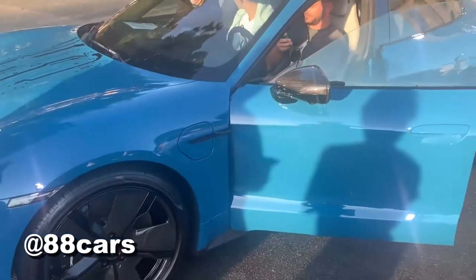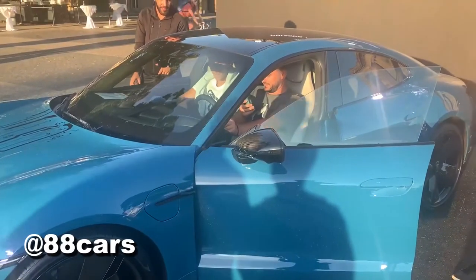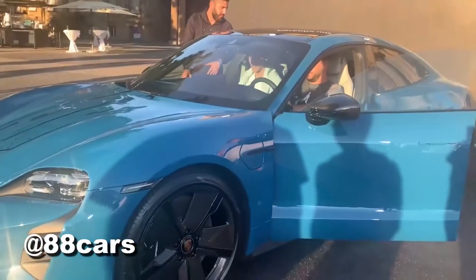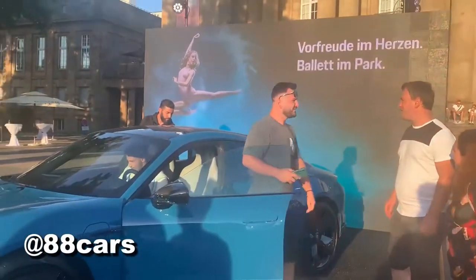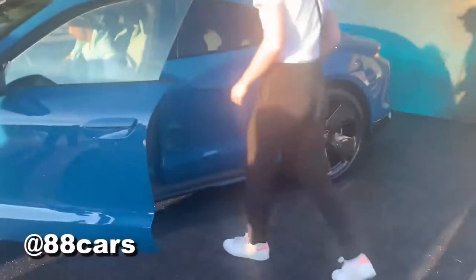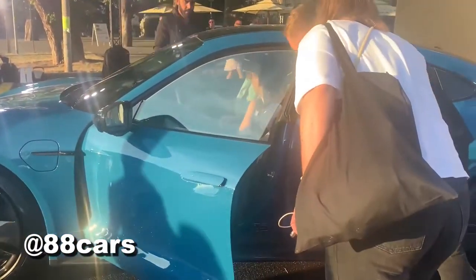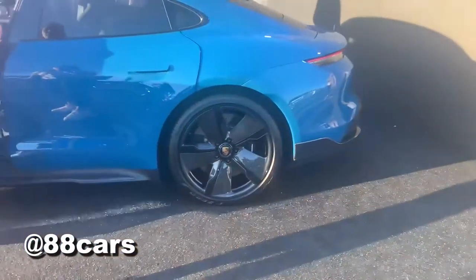It's really cool that people can try sitting in it. It's a really cool experience. Everybody can try it sitting. It's really awesome.